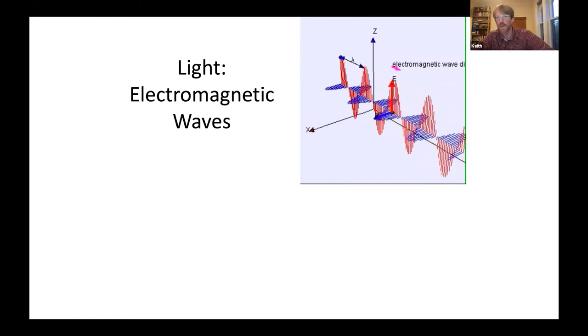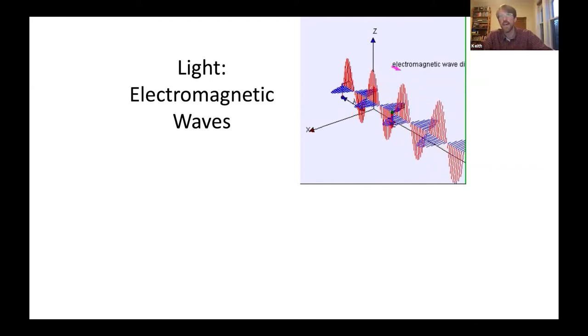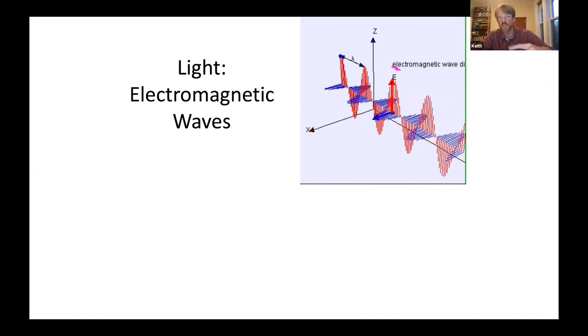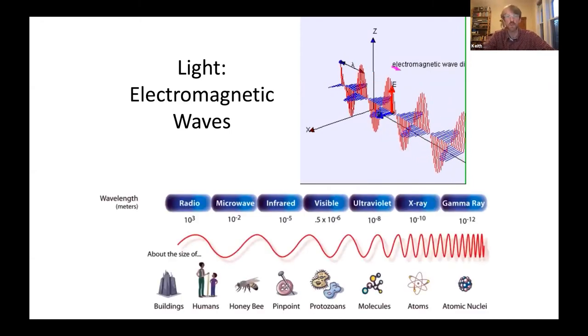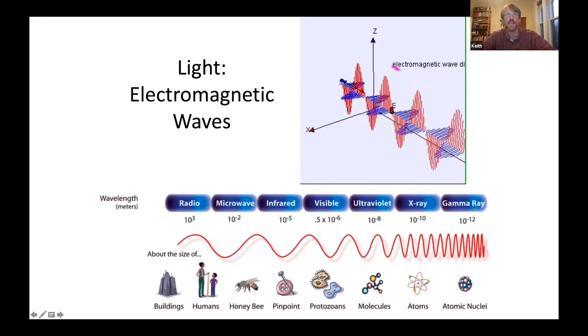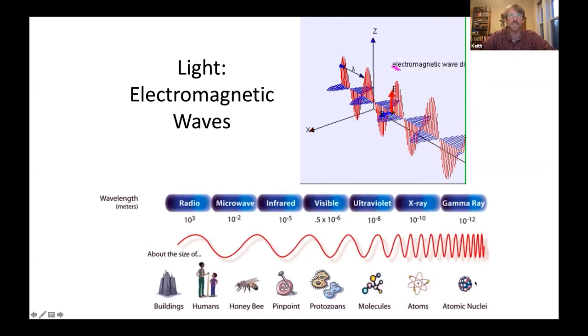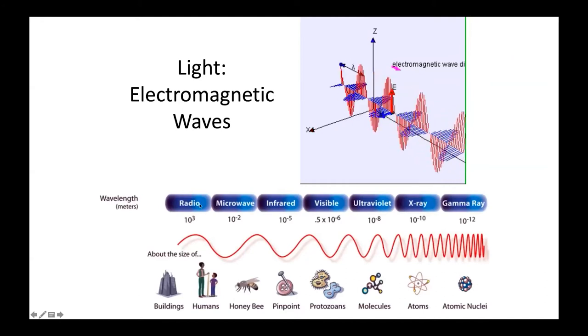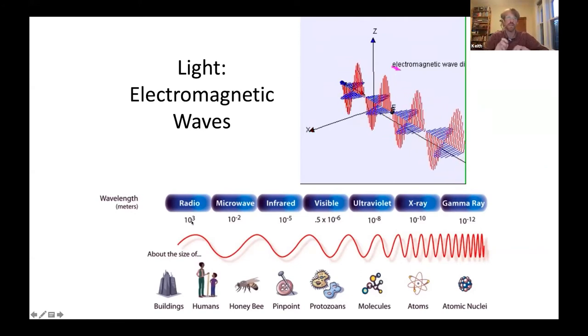So gamma rays have the shortest wavelength, the fastest oscillation. Infrared, of the ones we've seen, is the slowest oscillation, the longest wavelength. And if you compare the whole spectrum, so this is now flipped from earlier, gamma rays have wavelengths sort of the size of an atomic nucleus. Radio waves are kilometers long. That's the length between adjacent peaks in the electric field.